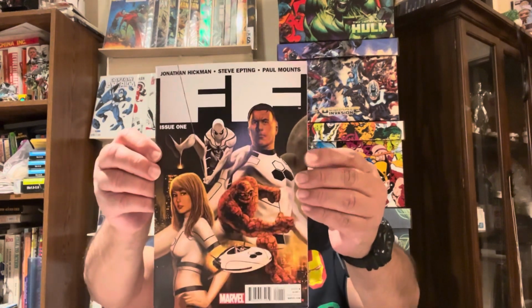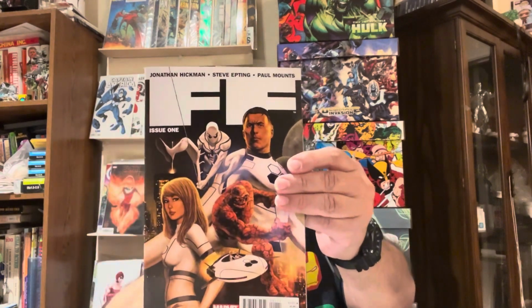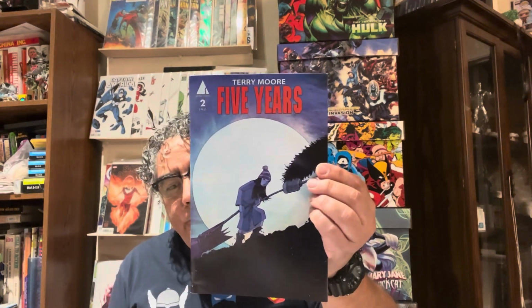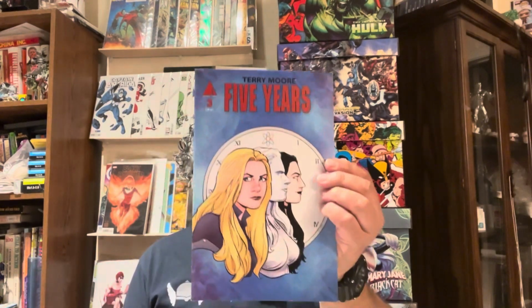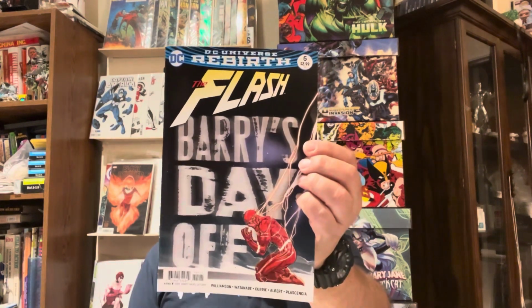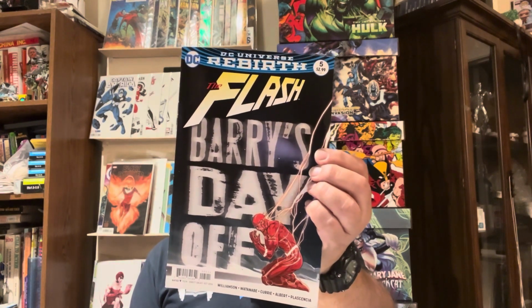Found a nice copy of FF #1, Jonathan Hickman. Yes, please. Then there's a comic I've been wanting to read. This one's called 5 Years by Terry Moore. And that's #2. And they also had #3. Yay. Cool. Those are some cool finds. And then I found Flash from Rebirth. This is #5. Nice little find.